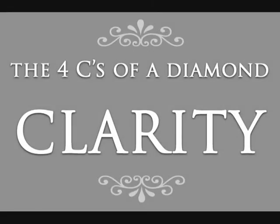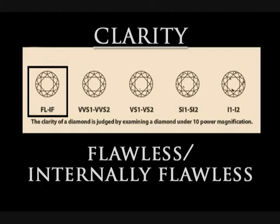The next of the 4 C's is clarity. When we talk about clarity, we're talking about the inclusions within the diamond that you can only see under a microscope, or inclusions that we can actually see with the naked eye. So, when we look at a diamond, the grading scale starts at flawless. Flawless diamonds mean that under 10 power magnification, there are no inclusions that we can see.